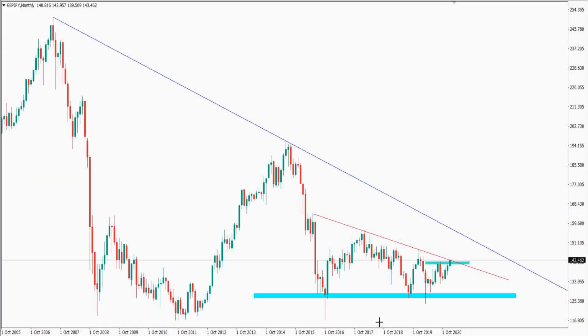Next one on our list is pound JPY. And what we can first see is that we have this wedge pattern right here, which is still intact. And the month has closed just around the resistance of this wedge pattern, which means we might have a breakout on our hands. However, it is not yet confirmed from a monthly closing basis because January's candle closed just on the line, and as long as it closes just on the line, we might have a rejection.